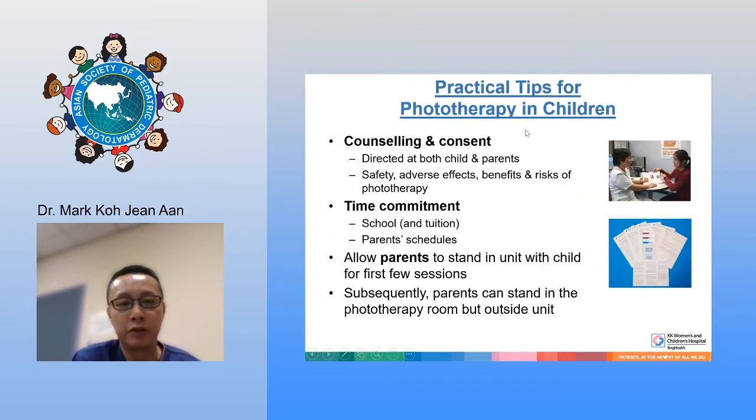Some practical tips for phototherapy in children. You have to counsel parents and the child, and of course to get consent. We talk about the safety, adverse effects, benefits, and risks of phototherapy. It's important to have some commitment in terms of time, and generally we work around the school or tuition schedules, as well as the parents' own work schedules.